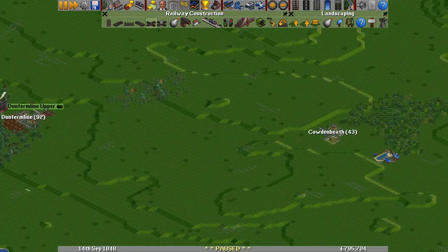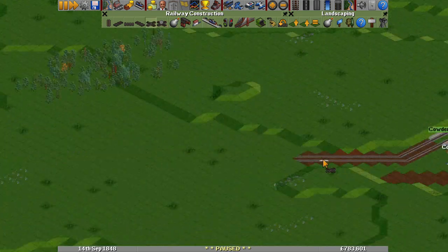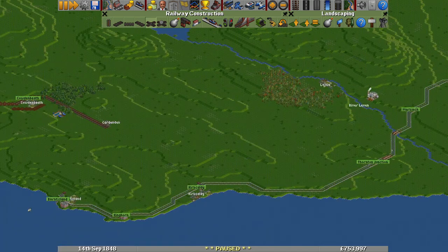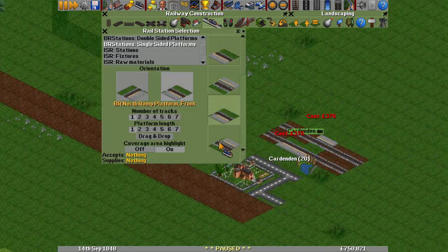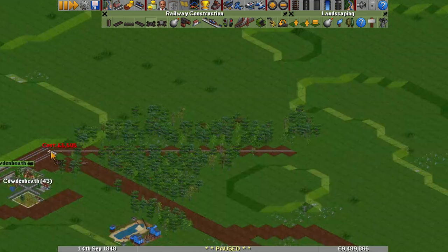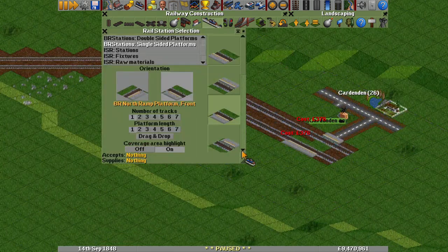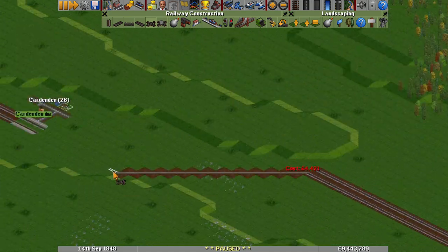Now we have the Edinburgh Northern Railway building a branch line to Dunfermline from Cowdenbeath, from Thornton Junction. There's another mistake I made. Cardenden is in the wrong place, so I just have to make a compromise. Yeah, I remove Cardenden and put a new town in with the same name.